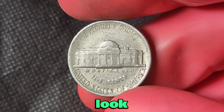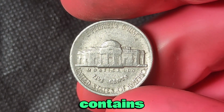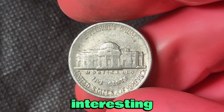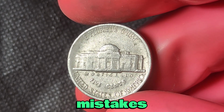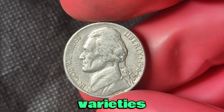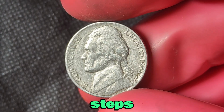The coin you need to look for is a 1984 Jefferson nickel with a P mint mark that contains a very specific error or condition. And this is where things get interesting. First, let's talk about die errors. These are mistakes made when the coin is being struck at the mint. One of the most valuable varieties in the 1984 Jefferson nickel series is the full steps designation.